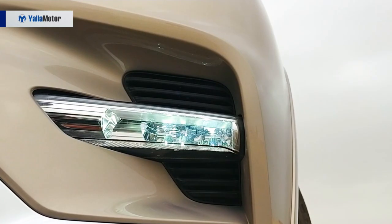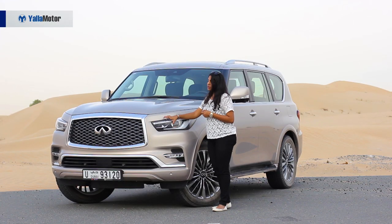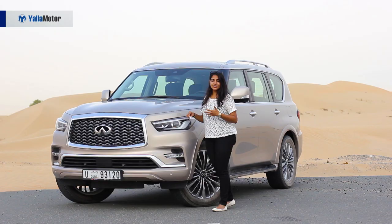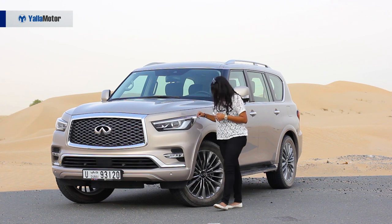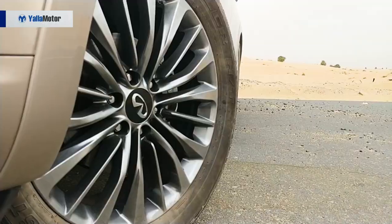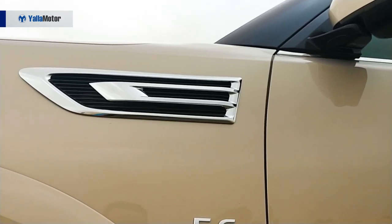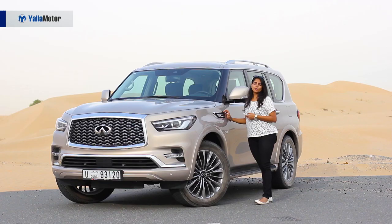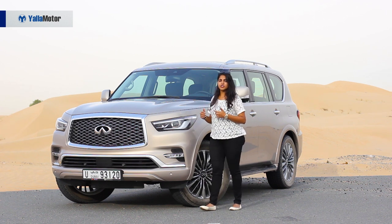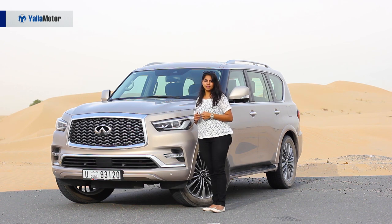LED fog lamps. What's very interesting is that the blinkers, when you turn them on, the complete LED panel turns from white to yellow and back. So at night, it looks beautiful on the streets. Coming over to the sides, we have 22-inch alloy wheels and a very different fender bend from before. Before, they were just three little holes here, but now it looks very sleek. So overall, the complete front facelift now has a very prestigious and a very commanding look to it. I believe it looks very impressive compared to before.